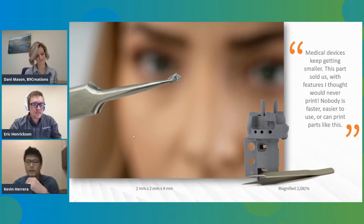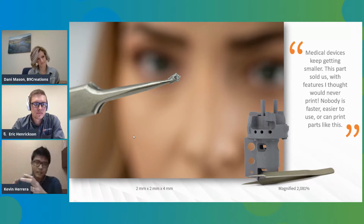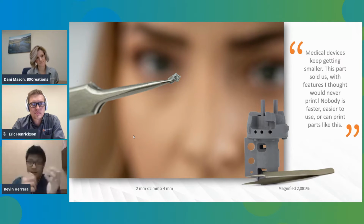Sure. So at least in our field in electrophysiology, the goal is to pack as much technology into a device as possible. So the only way to do that now is miniaturization, and the smaller we get, there's a bigger need for us to have 3D printing keep up with our needs.